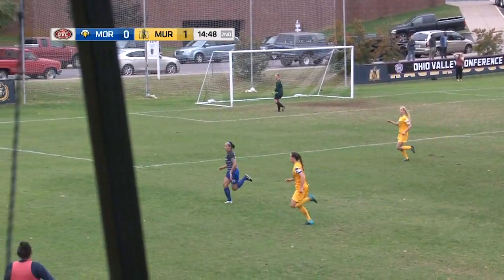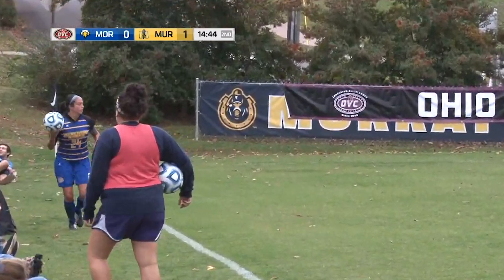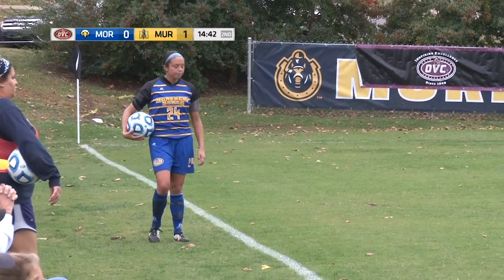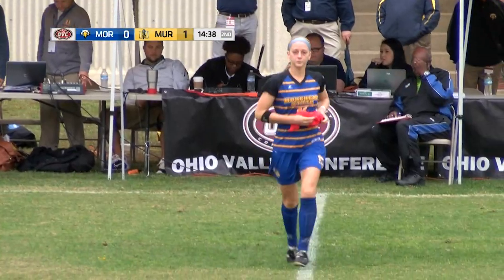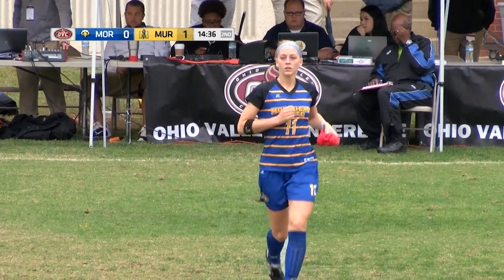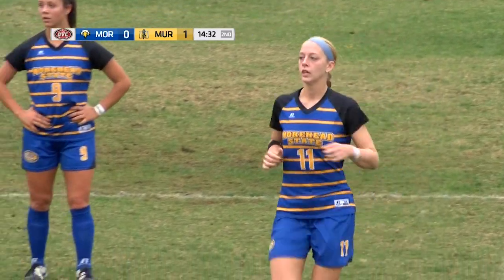Odd touch right there. A little kung fu fighting, I think. Yeah. And we'll stop play for another Morehead State substitution. It'll be Kimberly Golden returning, and out will go Duffy.